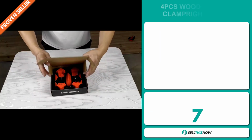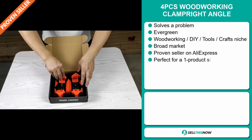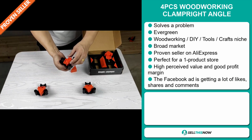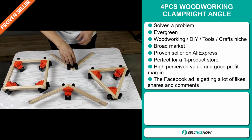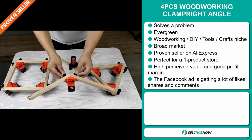Our next product is the 4 pieces woodworking clamp right angle. Now this is a definite problem solver. It's an evergreen product, which means you can sell this all year round, and it falls under the woodworking, DIY tools, crafts niche market. We also think that this item has a broad market base and it's perfect for a one product store. And this item has a high perceived value and it will give you a good profit margin.